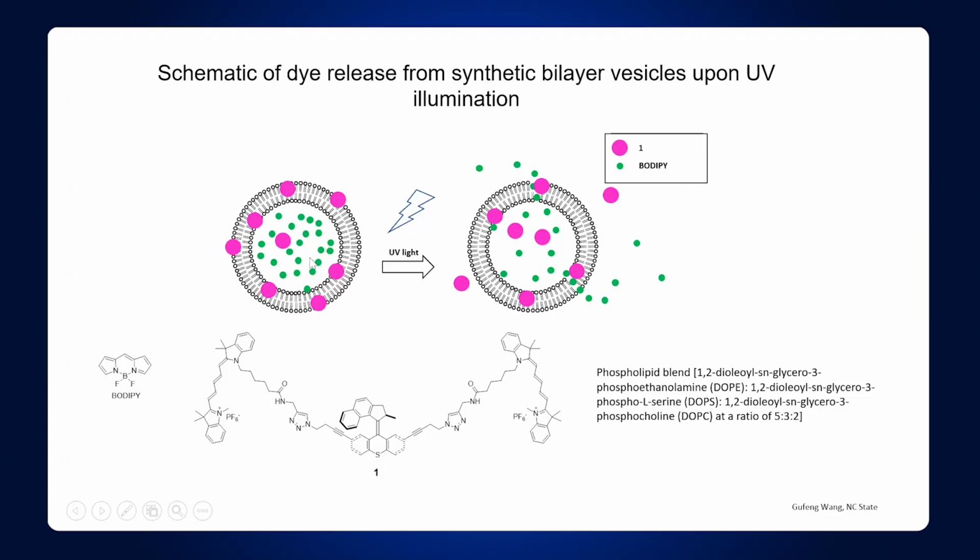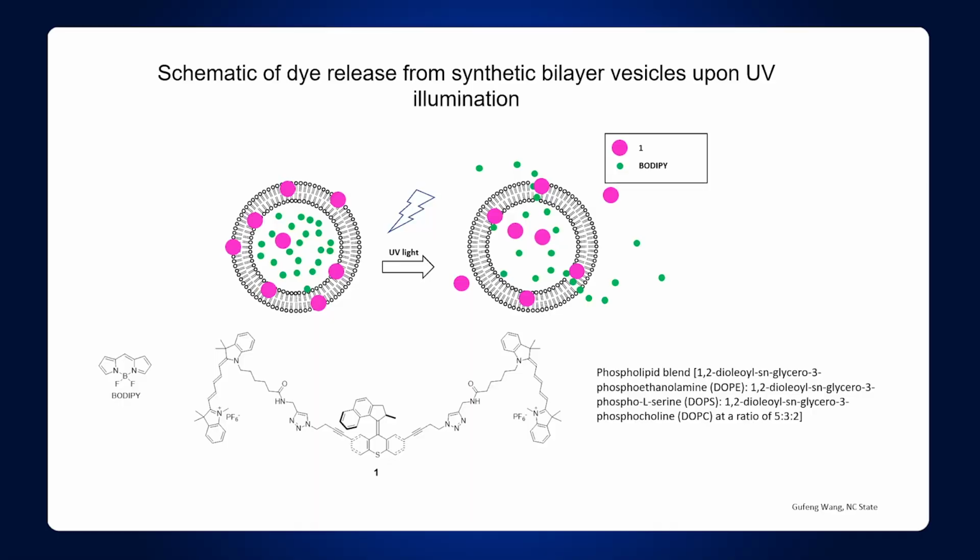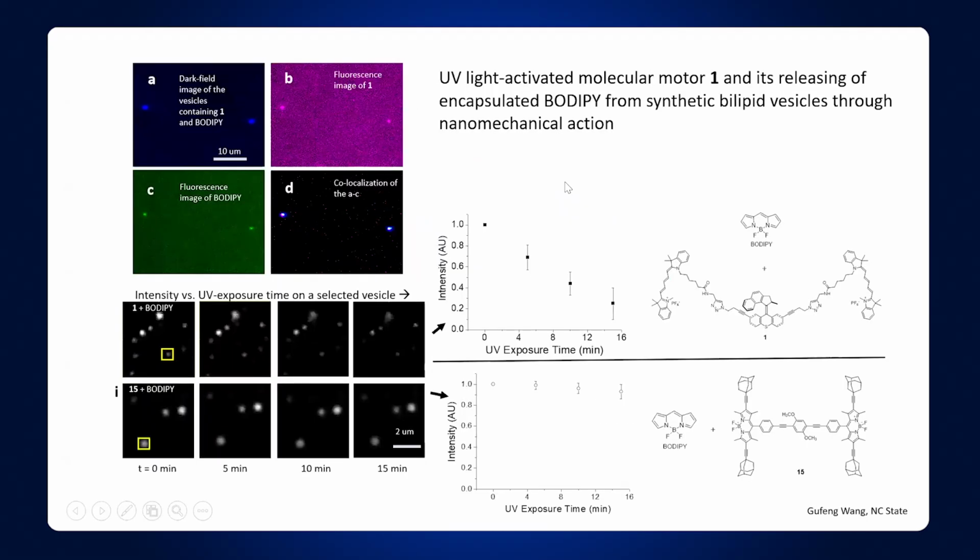And if these are inside and drilling on out, as they drill on out, they'll form holes. And as they form holes, the Bodipy should leak out. And so that was the test. And so that worked. You could visualize these, and you could see that the Bodipy was lighting up and the nanomachines were lighting up. And so what they're going to do here is they're going to track these.